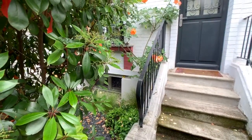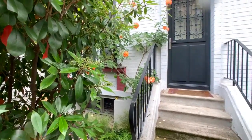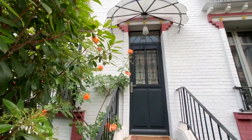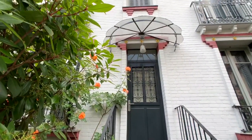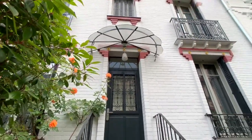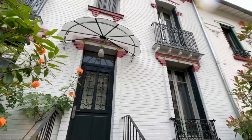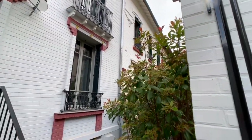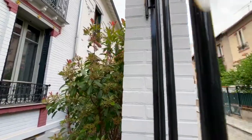Wendy's asking if it's an affluent part of the city. No, I wouldn't describe it as such, particularly compared to other arrondissements closer to the center of town and whatnot. This was actually part of, and what I'm going to show you later, a housing development project, like family housing project. And so they were meant to be very affordable spaces back in the day.